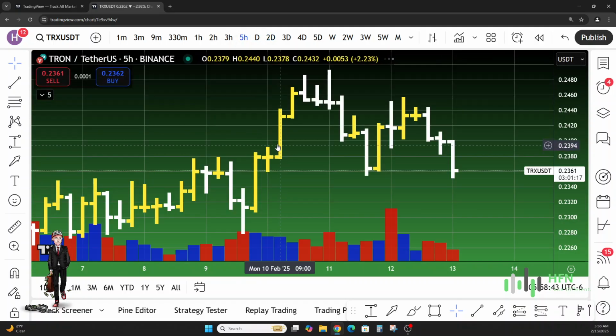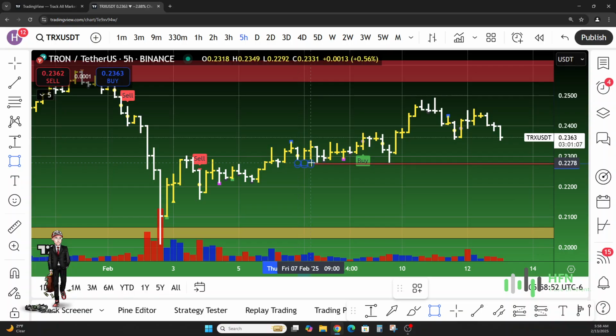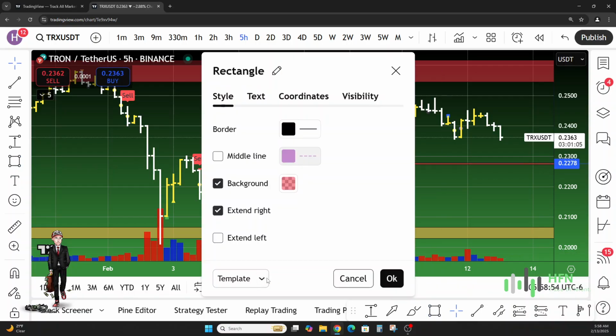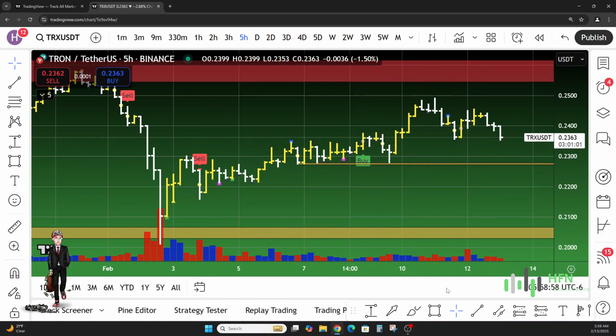Okay, so here it is on the 5-hour chart. So yes, market currently is trending bullish. These would be on the 5-hour chart pockets of buying. Okay, so that would be a buy pocket. So like if you're seeing price go lower, you would expect us to see price bounce in Tron. Here's another pocket of buying right here.